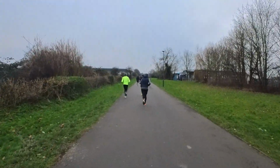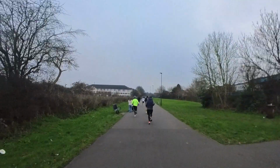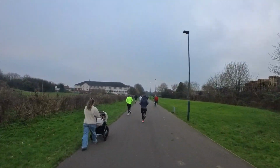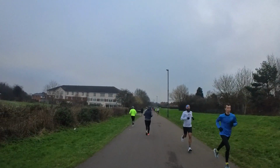And with the camera firmly back in, it's time to enjoy and appreciate the runners coming back along the other side. Yes, the whole course actually is very good for seeing other parkrunners, and if you were chasing somebody, you'd have plenty of opportunity to be able to spot where you were in relation to them.